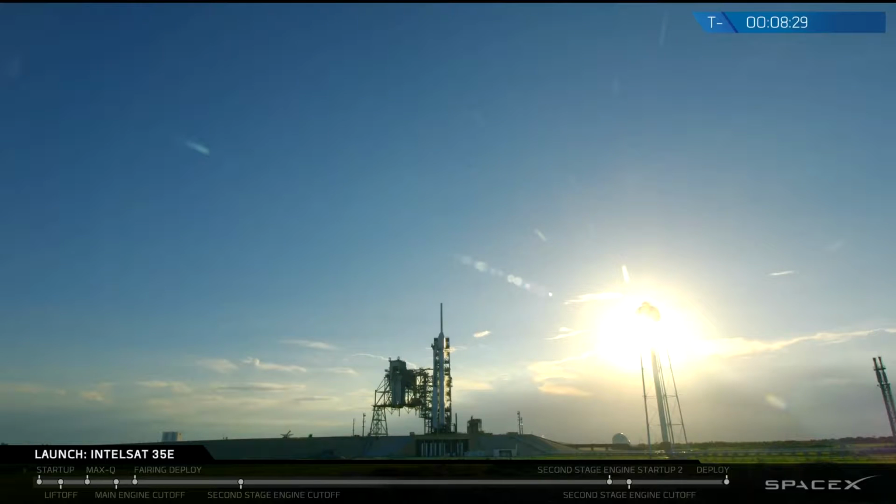Today's launch is from Launch Complex 39A that you can see on the webcast right now. Complex 39A is one of 2 launch complexes on NASA's Kennedy Space Center that were used for launches of the Saturn V and the Apollo program and the 135 space shuttle launches.